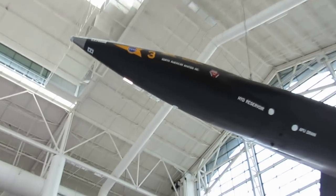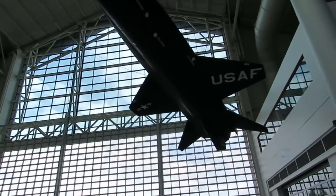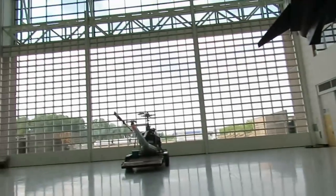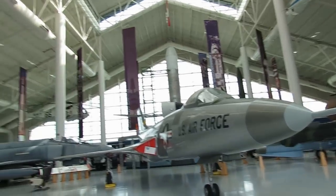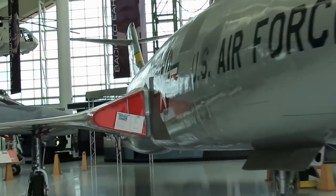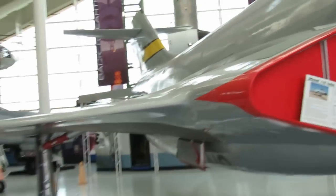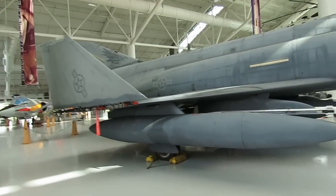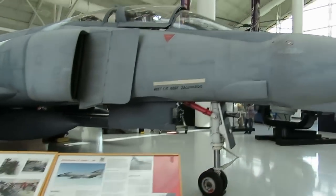And up overhead is an X-15, North American Aviation. But no good vantage points to really see it from unless you work in one of the offices up there. And another helicopter on a trailer. No ID on that. So what's this guy? No signage on it that I can see. Oh, there's something on the intake. This is a McDonnell F-101 Voodoo from 1954. This is a McDonnell Douglas F-4C Phantom II.